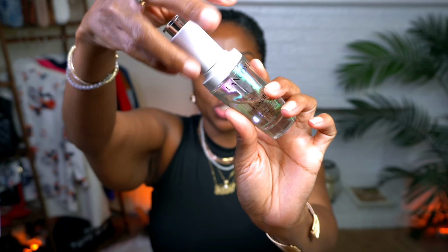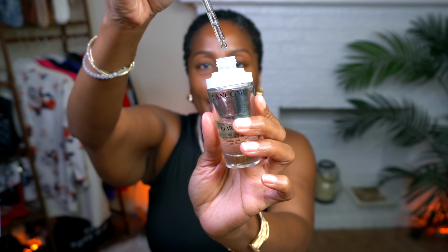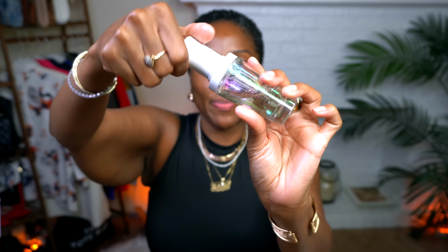Just gently press it into the skin. Now, if it was a no makeup day, I will go in with these products right here. The Lancome Clarifique. This right here is a brightening serum. It helps get rid of all of the dark spots. This is so popular. Everybody who uses this loves this and raves about it. They say it works really well.